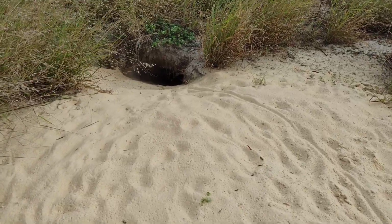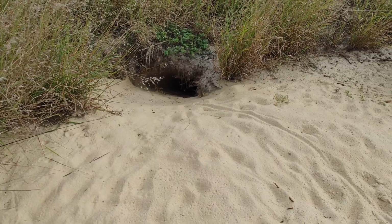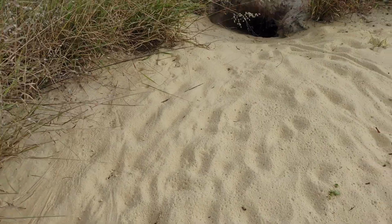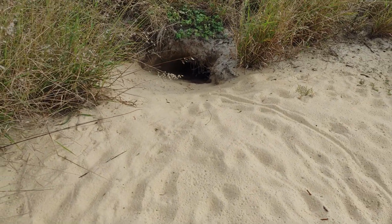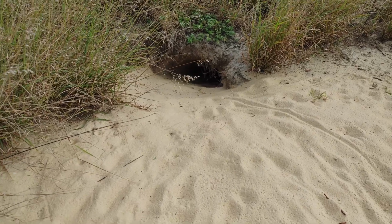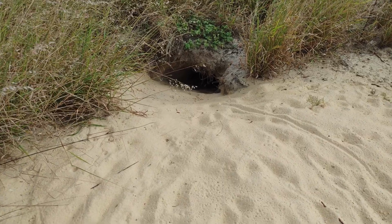All right, so just walked up on this really big, fairly fresh Gopher Tortoise burrow, and it's got a really big apron, fresh sand around it, some tracks and stuff. Pretty awesome. Be cool to see a Gopher Tortoise here, and hopefully an indigo snake. Oh yeah.